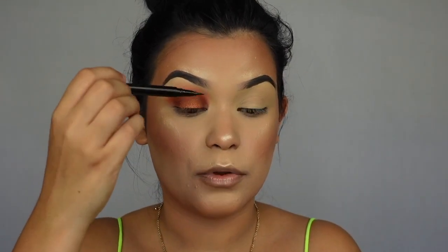But now that we have that eye done, we're going to go ahead and just go in with a black liner so that when I add my lash, it's not crazy looking. This one right here is by Wet n Wild, and this is the Breakup Proof liner. It's a felt tip. It's bomb. And I just go in with a super, super thin line.